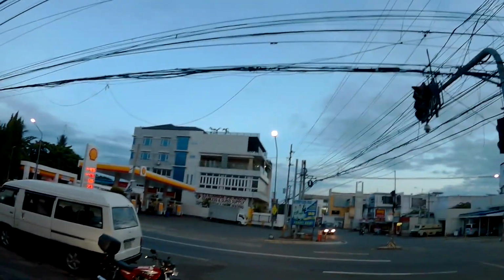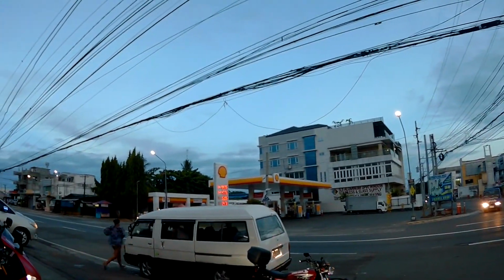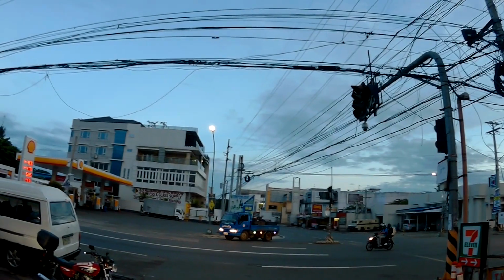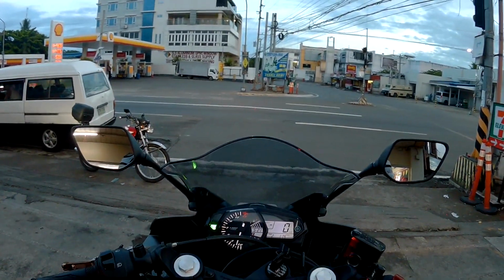Ka-Tribu. So you're joining me on a ride today. We're going to Bagabag and we're going to see a racetrack. As you can see, I'm on a Yamaha R3.